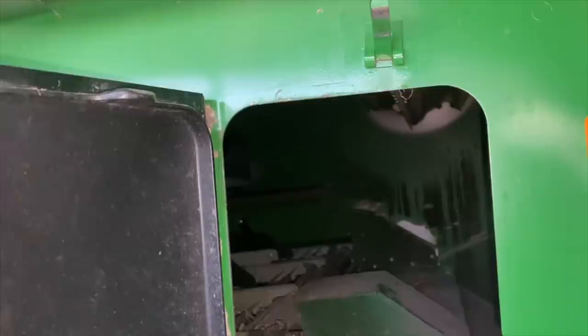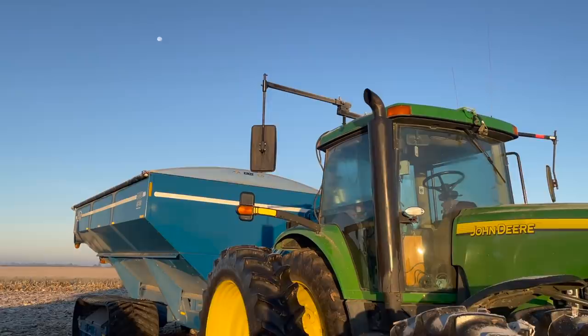This is where it all happens. This is the sieve and the chaffer back in here. This is where all the grain gets separated from the trash. You got this little door to look in there. It's kind of cute. Right after I started, I was like, I should have done a cold start of the 9870. So we'll do one of the 8520 here. See what she can do.